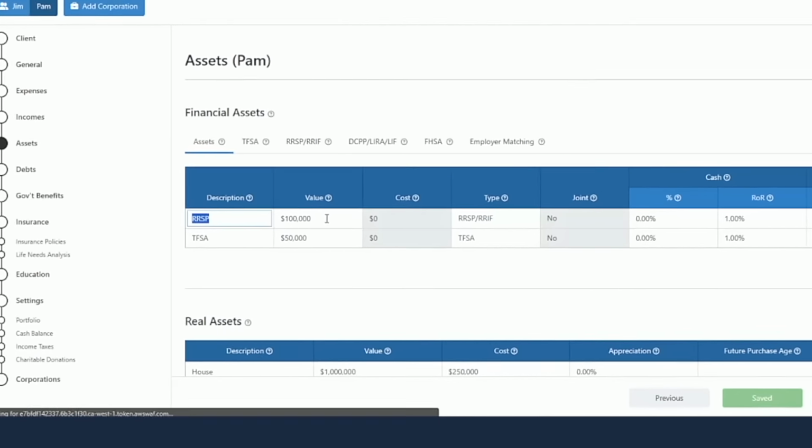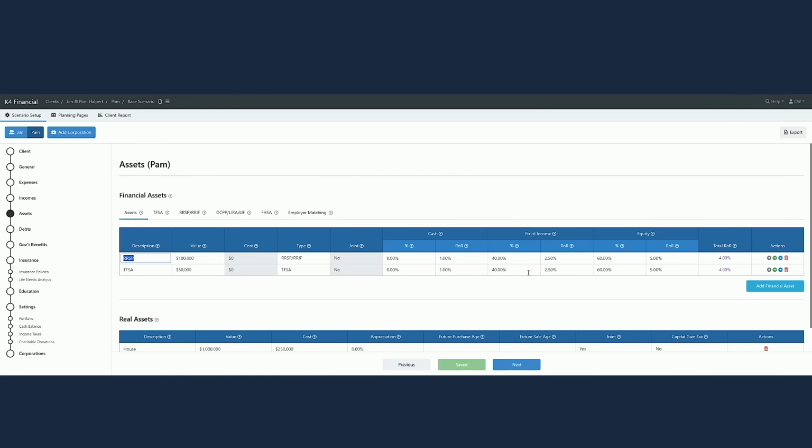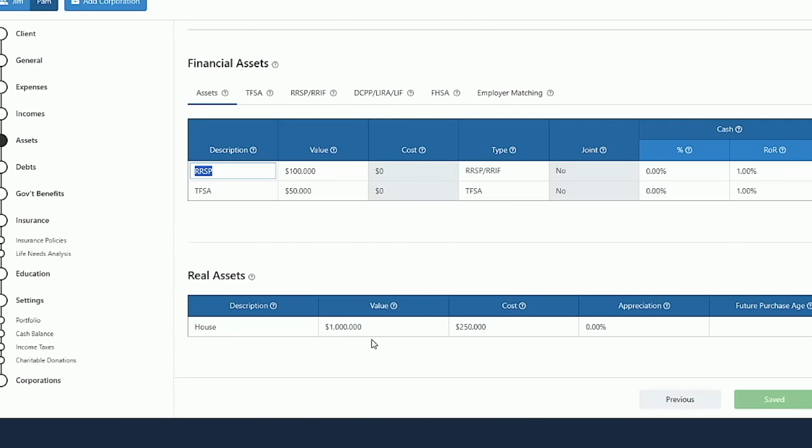Pam has another $100,000 in RSPs and $50,000 in TFSAs invested identically. They also have a home that at this point they own free and clear. It's worth $1 million in Ontario, which is pretty nice. But ideally, they don't want to lean on the house as a financial asset. They want to leave that as long as possible. We can always explore the idea of maybe a downsize or something like that, but for the sake of this, we're just not going to touch it.